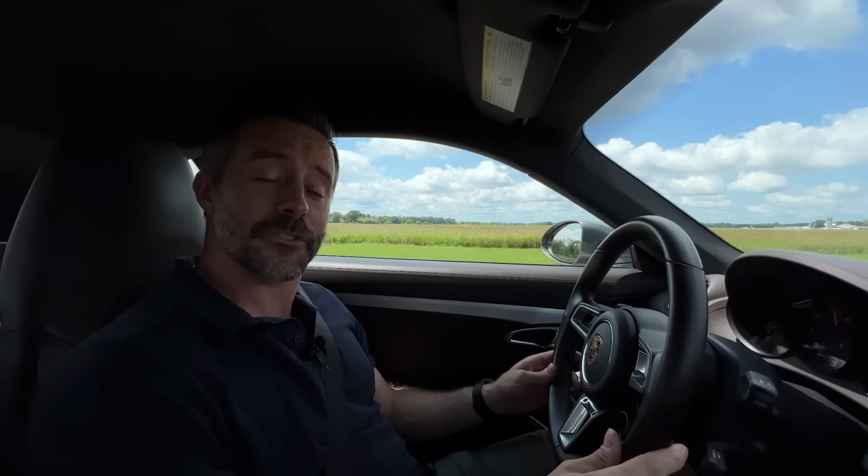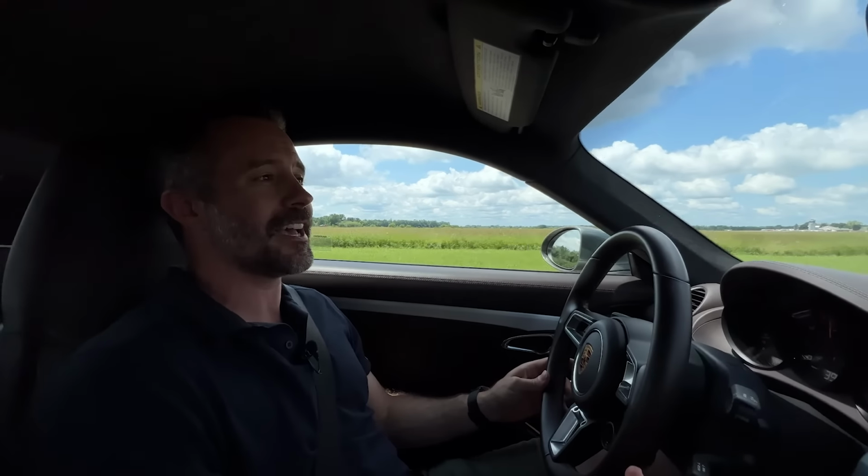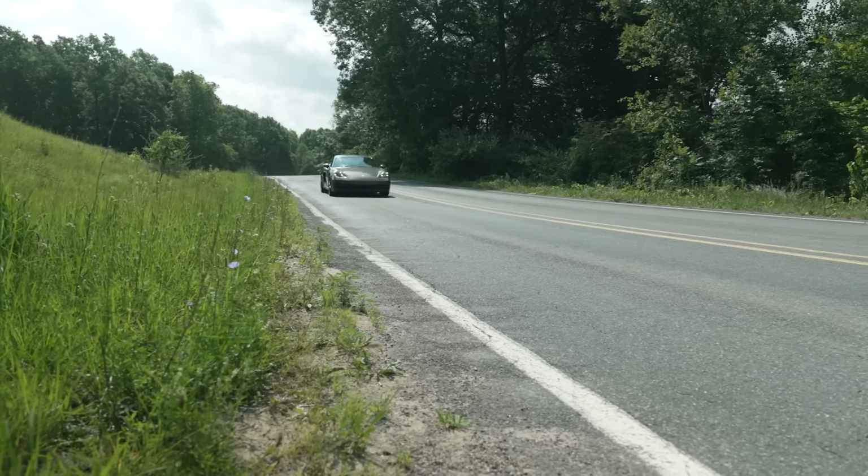The road noise can also be fatiguing. We recorded 75 decibels while cruising at 70 miles an hour at our test track. Hit coarse concrete or rough asphalt, and the noise can end conversations.